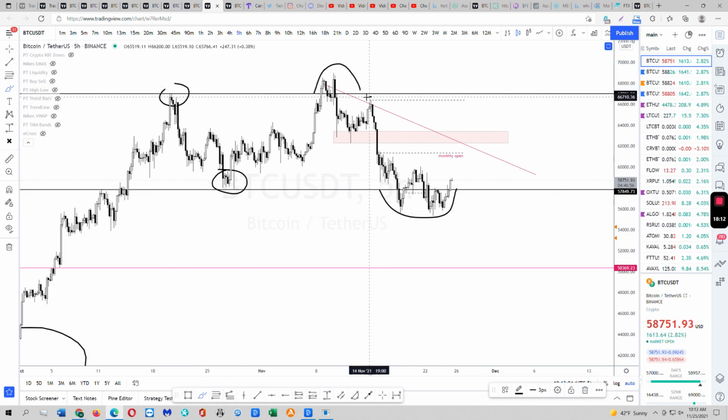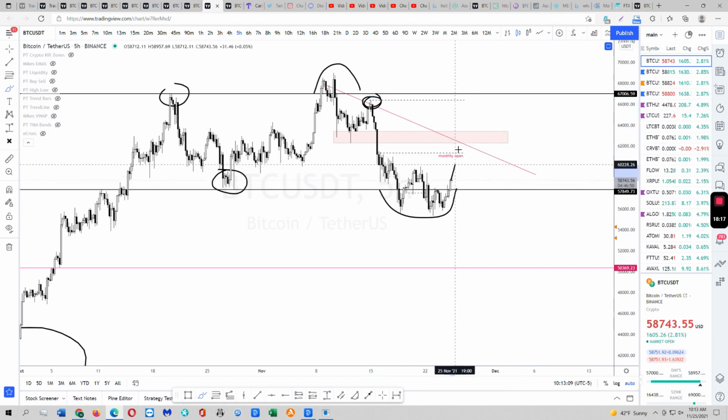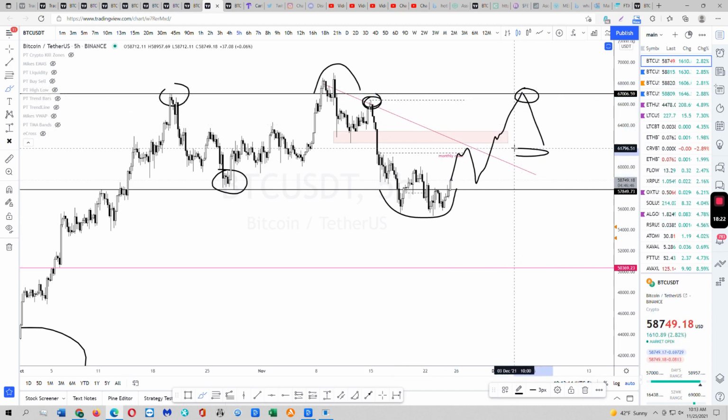I'm hoping that we come and we take this high out. So I'm hoping that we do something like this. And then, not that high, but we reject here, go back up, and then we get slapped here. And then we come and put in a higher low, and that will take us up. I'm hoping that takes place. That's all. All right, forget BTC now.